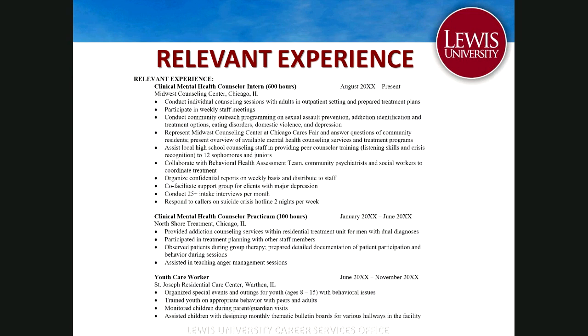So essentially, relevant experience is exactly what it says there. These are all the things that are related to the new career direction that you're going in. If you've been in the field for a while, you'll have a section for this.